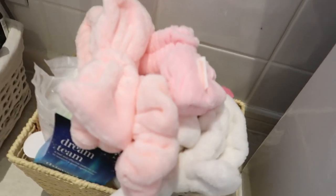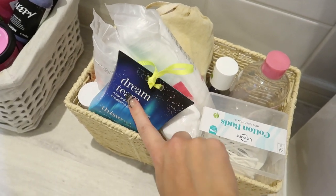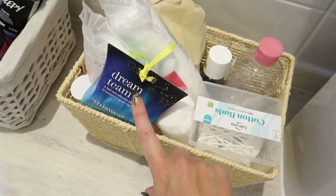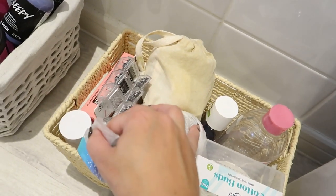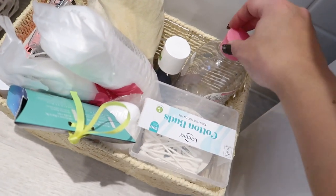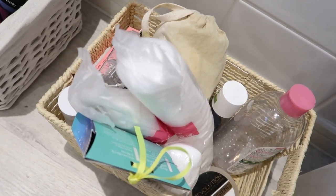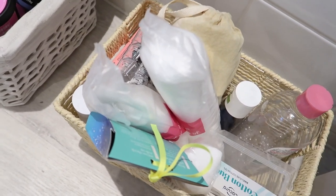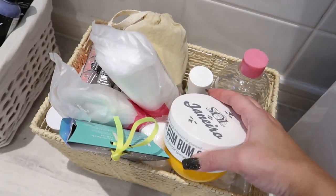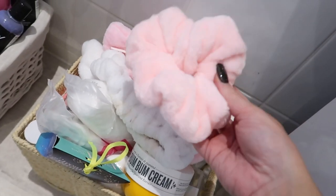And then this is just my little self-care kit, I guess. So we've got some deep sleep pillow spray, which I probably should move to the bedroom, but then all my cotton pads, spare razor heads, my brow laminating stuff, micellar water, eye makeup remover, my Sol de Janeiro cream, which should realistically be at the top. I mean, it's pretty enough to be. And then just all of my wristband and headband stuff, and a little microfiber scrunchie.